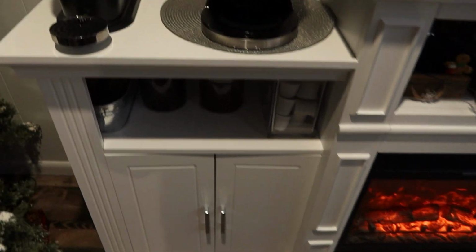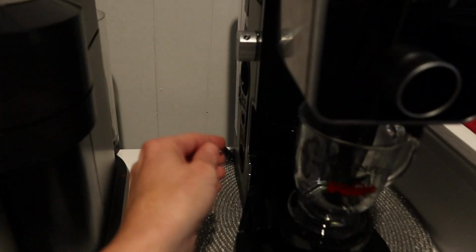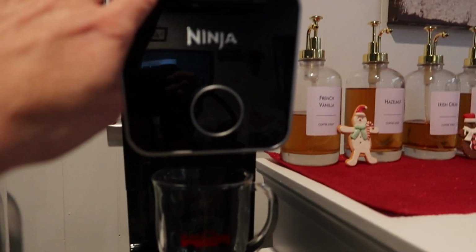Okay guys, here is the stand. I've got my Nespresso here. I've got my Ninja, and this actually has the scooper on the side, and it's got a frother. I've never used the frother, and it's got a hot water thing you can turn on for hot water. So that is my thing, and it can flip to K-cups.